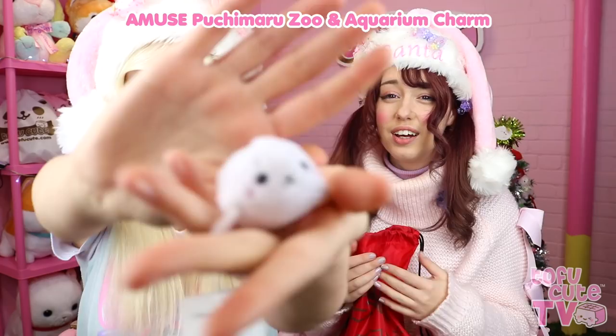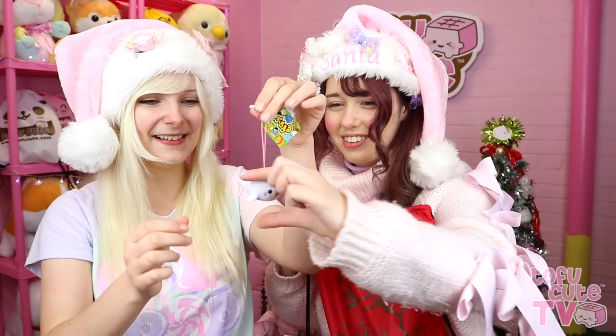So it's a little seal. Let me show you. Can I squish him? I want to name him Mochi. Mochi. Aww. Is it my turn? Alright. So it seems like in here I have a mixture of Amuse plush and snacks.